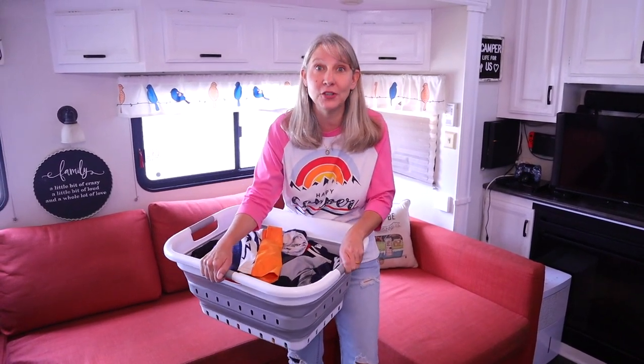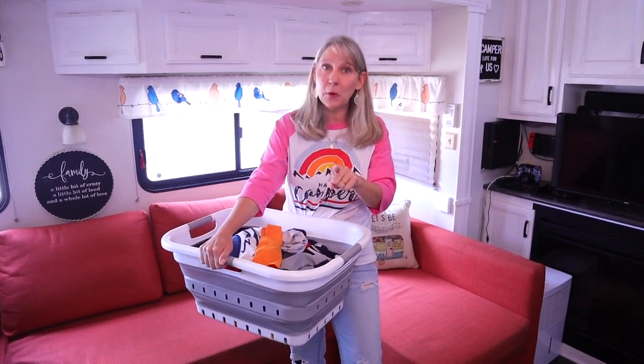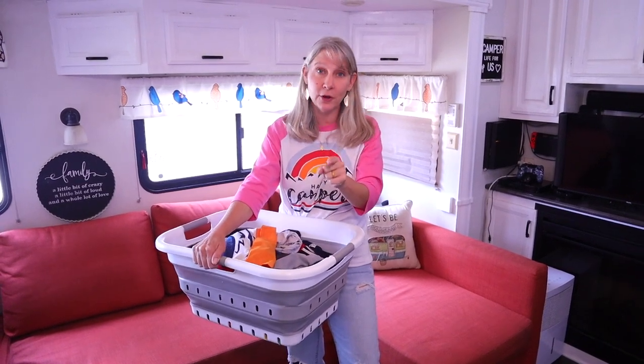So I did that, and for the past several months, we've been using this little portable washer, and it's been a game changer. So today, we're going to go into the bathroom. I'm going to show you a little bit more about this portable washing machine, and you're going to see if maybe this is the trick for you if you don't have laundry in your RV.